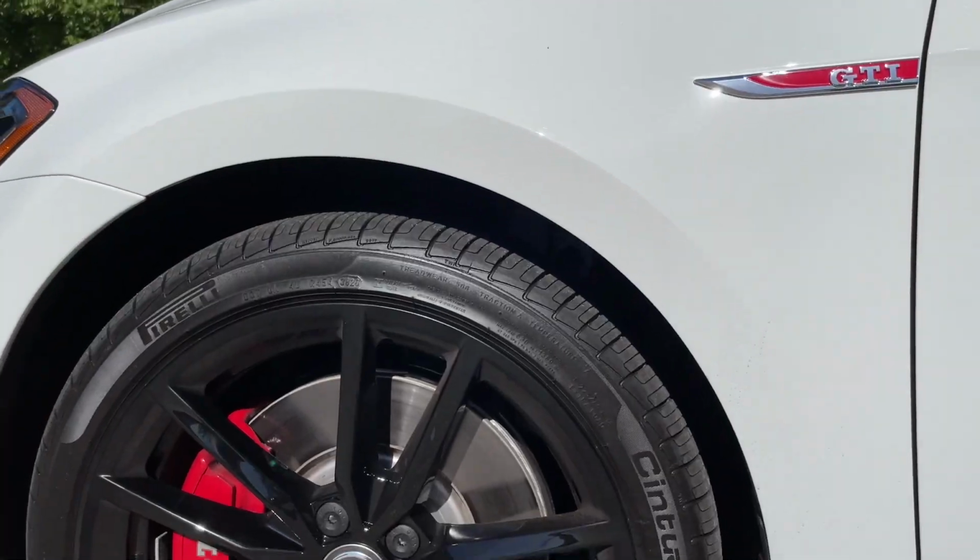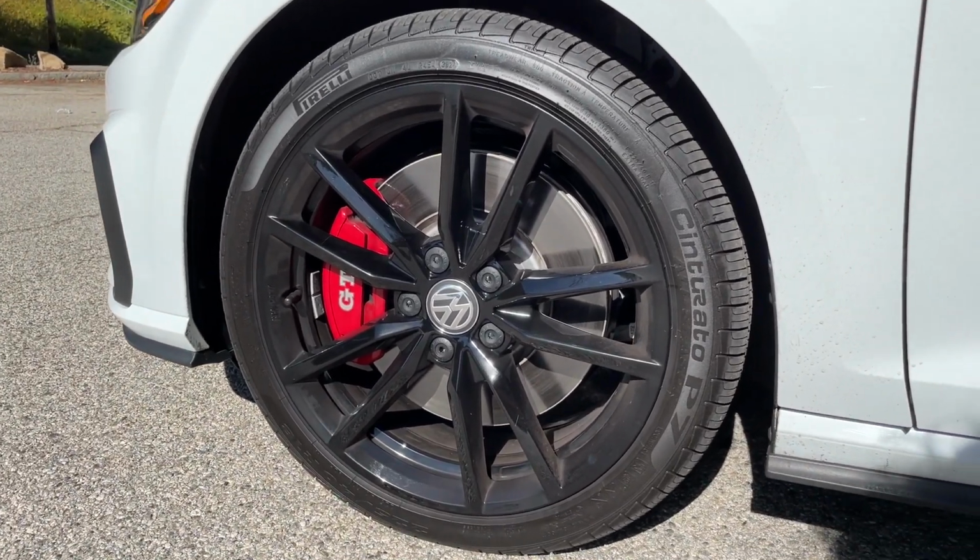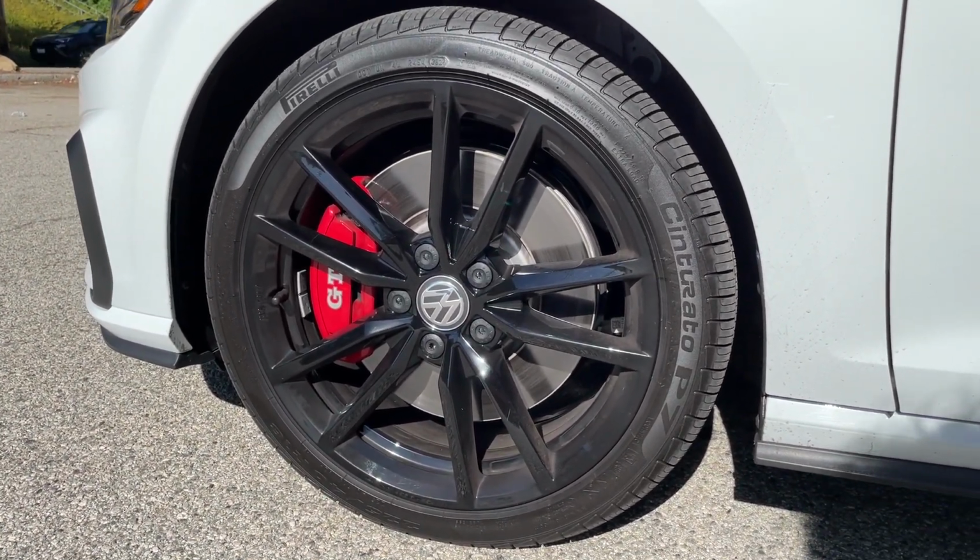But this does have all seasons. They are 18 inches in diameter and 225 section rubber on all four corners. The 18-inch wheels themselves are black and they look pretty cool, but as I always say, at least they're not run flats, but the fact that they're all seasons is a weak point, and throwing some proper summer tires, summies, on this car would make a pretty sizable difference.